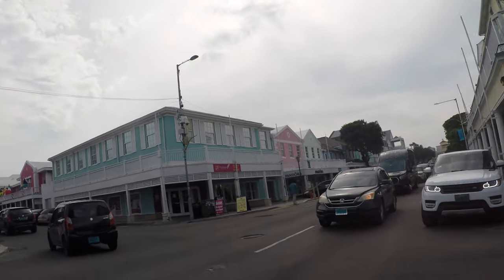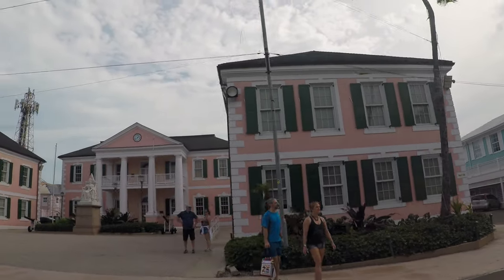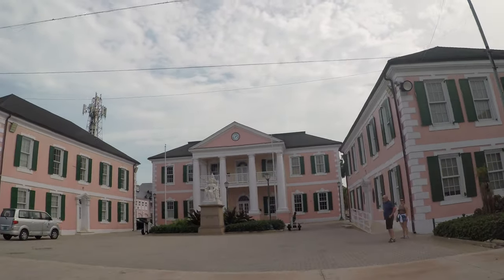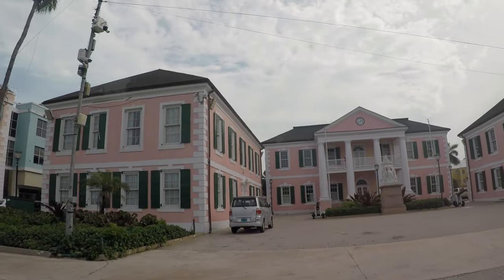Now I just have the camera out the window as we take the 15-minute cab ride back to Atlantis on this amazing 4-hour excursion to downtown Nassau.